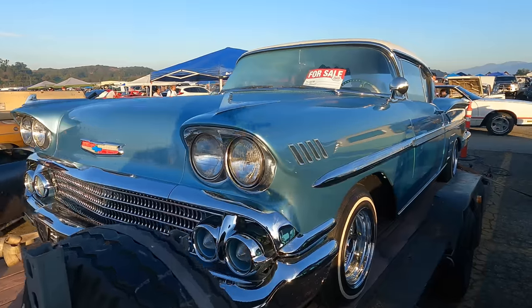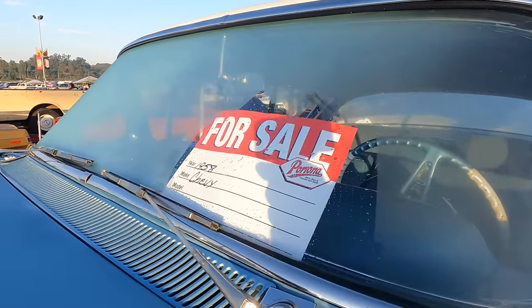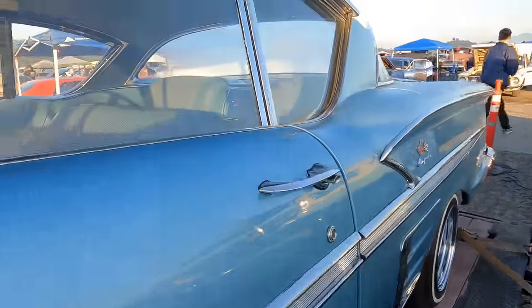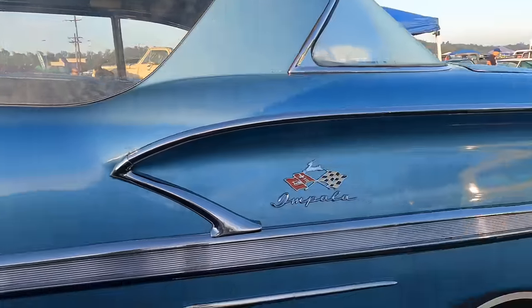It's a 58 Impala on a trailer. No info, and then it's a 58 Chevy. So it's like he's got his own little trip hazard getting ready to go there. So I'll just shoot here. I'm not going to try to walk over that.